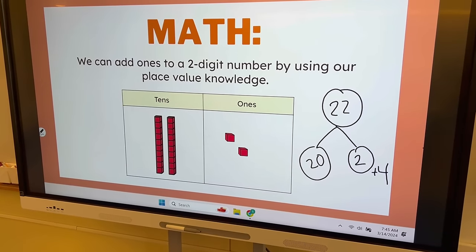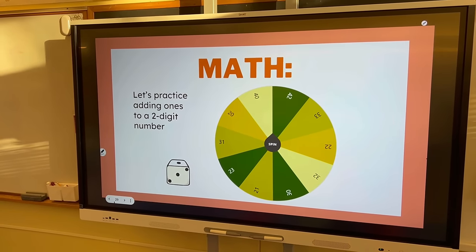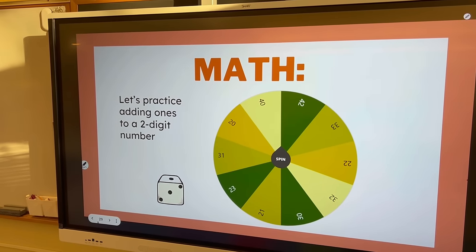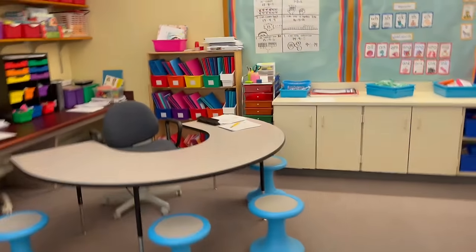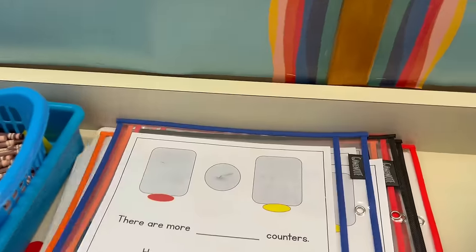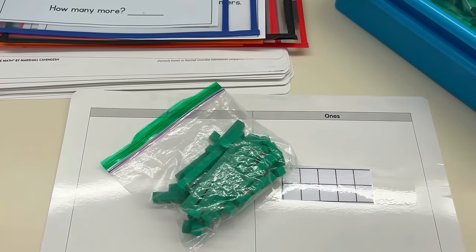And then I had them play a fun little activity to practice this. For the activity, I just opened up a little spinner that looked like this. I just inserted all the numbers. They are all 20s, 30s, and 40s with no ones place higher than 3. And then they got a die. They worked with partners to do this, and they used their little mats back here. Each pair got one of these mats and they got a bag of base 10 cubes.